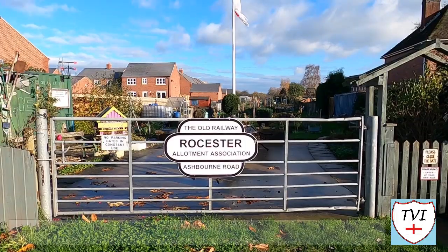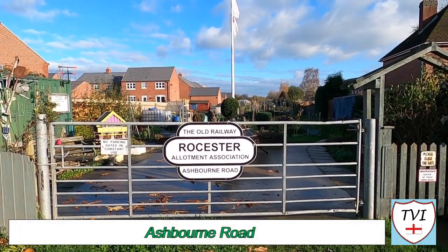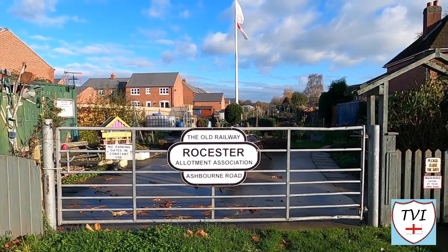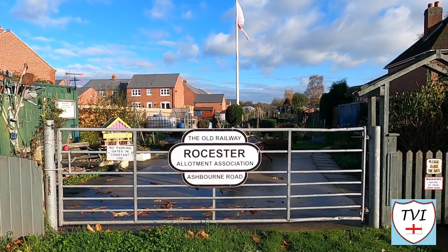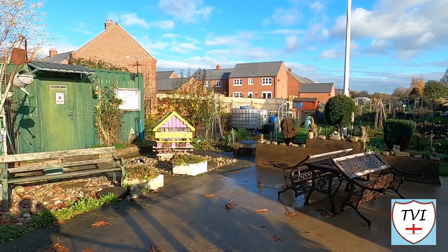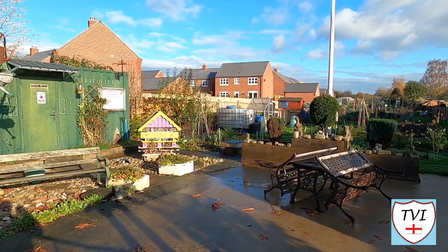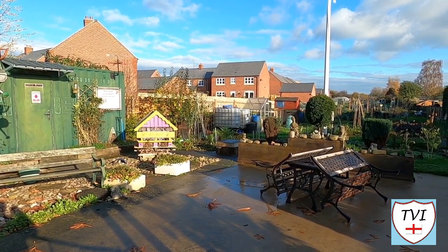Now to Ashbourne Road and the village allotments. These are notable here because they're on the site of an old railway line. There were two lines in Rocester. This was the Ashbourne Branch Line, which met the Churnet Valley Line at Rocester Station, the site of which is just to the south of the headquarters of JCB.